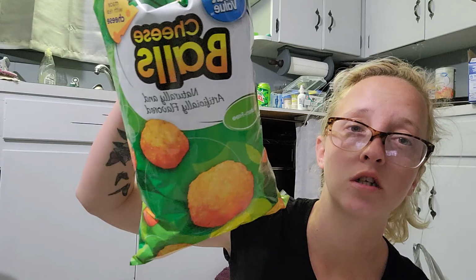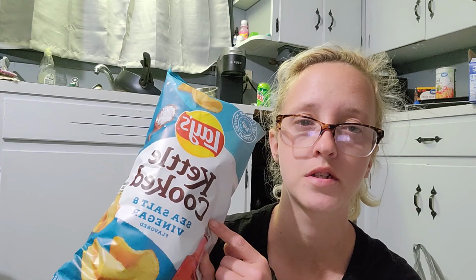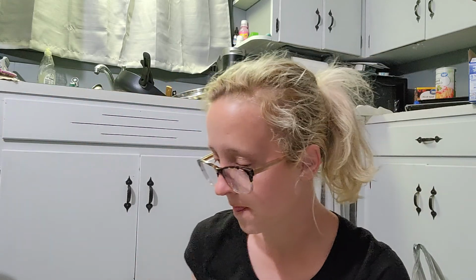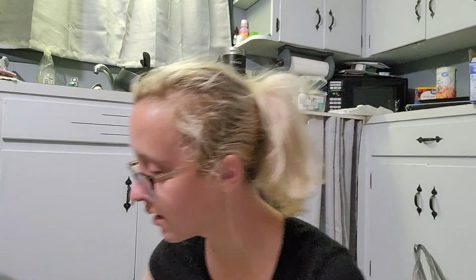My kids wanted some cheese balls. We got some cheese balls. These are my husband's chips for his lunches. This isn't the brand he usually gets, but this is the only brand we could find. We'll save that for last. That's not part of the grocery haul. That's just my baby's snacks that were in his diaper bag, and I was feeding him as we were sitting in the car waiting on my mother-in-law to finish her appointment.